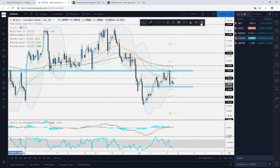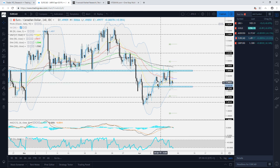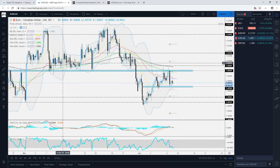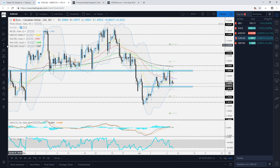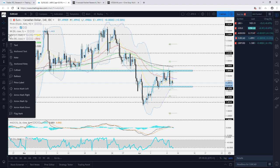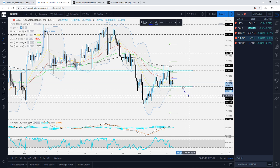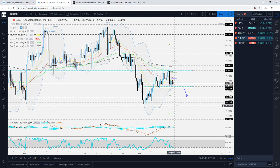Actually, let me get rid of this line because it is a bit in the way. We're going to be a little bit neutral here, but given the fact that it has failed to drive above the 1.5040 level recently, and today is trading below the pivot, we could be a little bit more on the cautiously bearish side. But before we could consider lower areas, we would like to see a drop below this 1.4977 zone, approximately there, and only then will we consider lower areas like the 1.4935 or even lower.